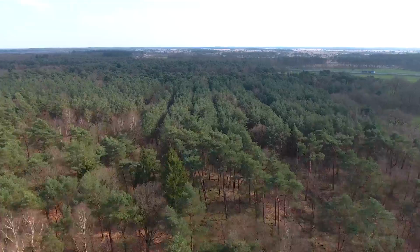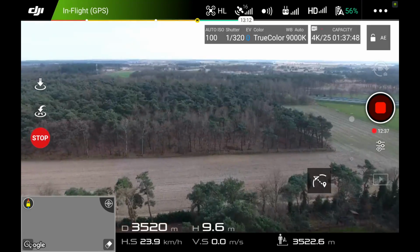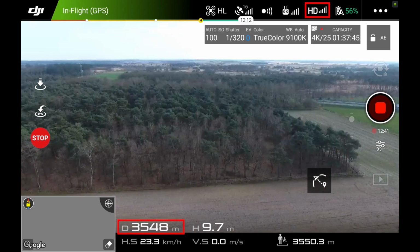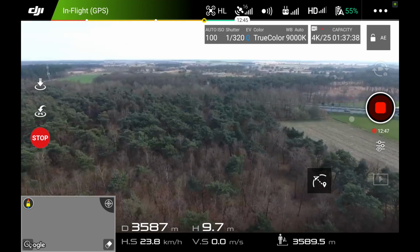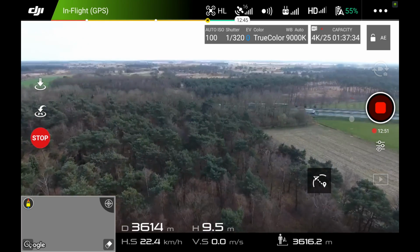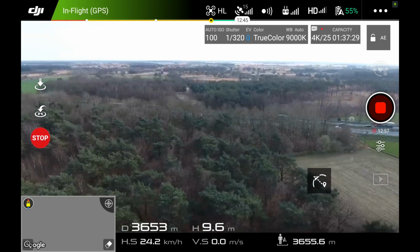Wow. So I'm at 3.5 now, and still it's 5 bars. Can you believe it? Wow. And as you can see, there's a highway over there. I won't go beyond the highway. Alright?